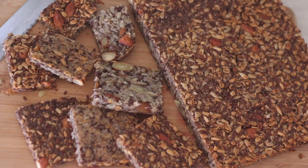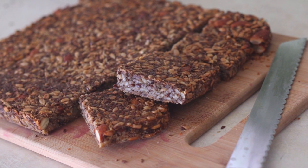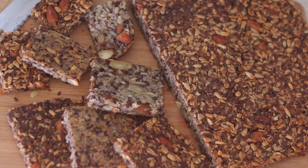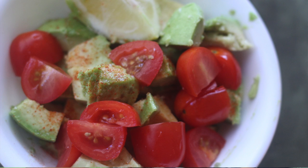One of my old law school friends posted it on Facebook once. I pretty much bake 1 loaf every single week. I cut it up into slices and just put it in the freezer. Every morning I'll grab a slice or 2 with my avocado, and I'm good to go. And this bread loaf is not really a bread. It has no flour, it's gluten-free, and it's mostly made up of oats and then a bunch of seeds and nuts.